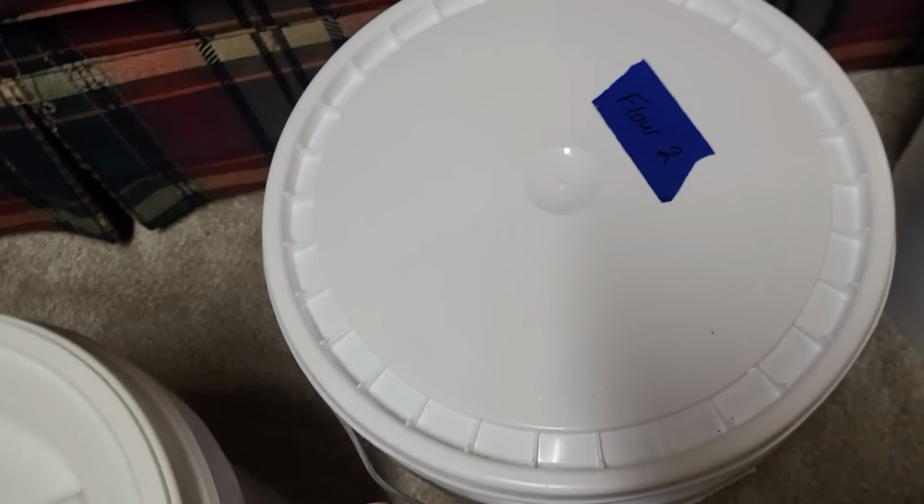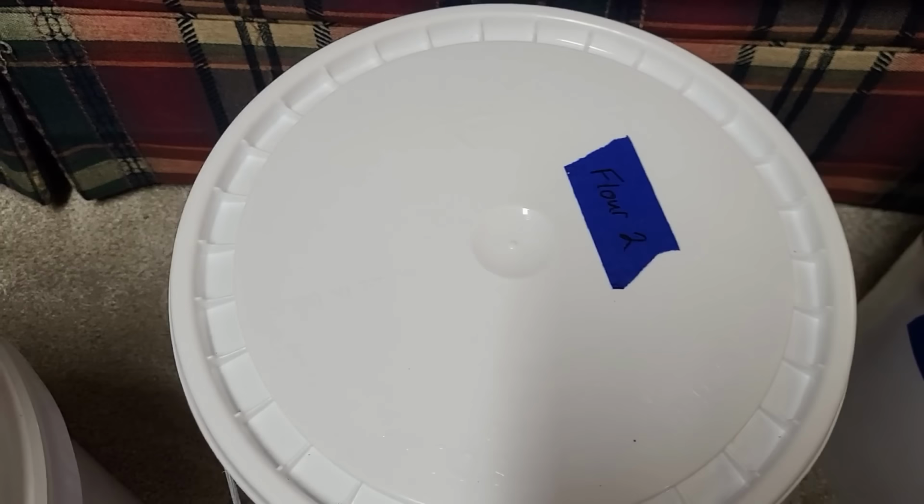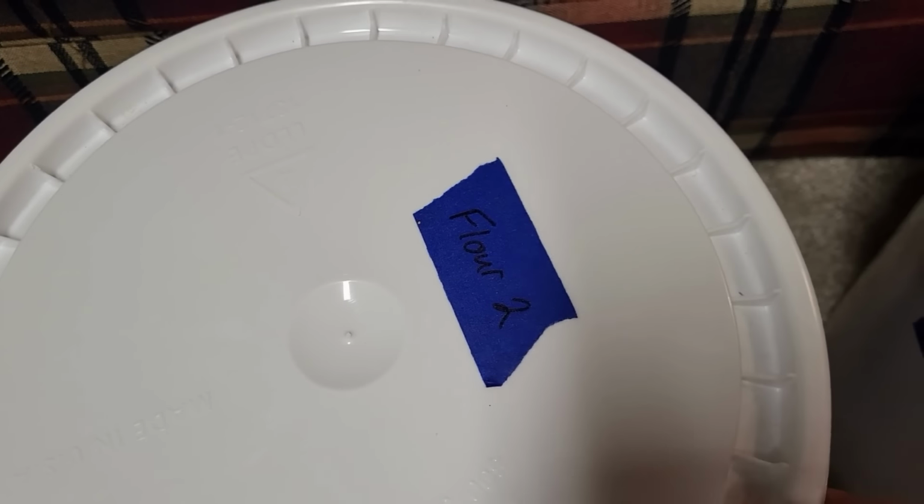And then I have flour. Again, what I do is I just put painter's tape on them, and I just keep tally of what I have. I like these bins that I actually bought at Menards because the lids come off super easily, but they're still super tight. So I can fit 20 pounds of flour in a bag. It also holds a 25 pound bag, but I prefer buying it in the 10 pound or smaller, just because I think it's a lot easier to deal with.